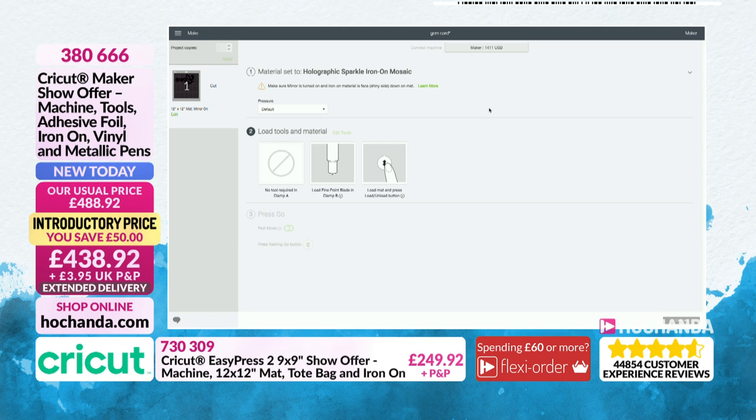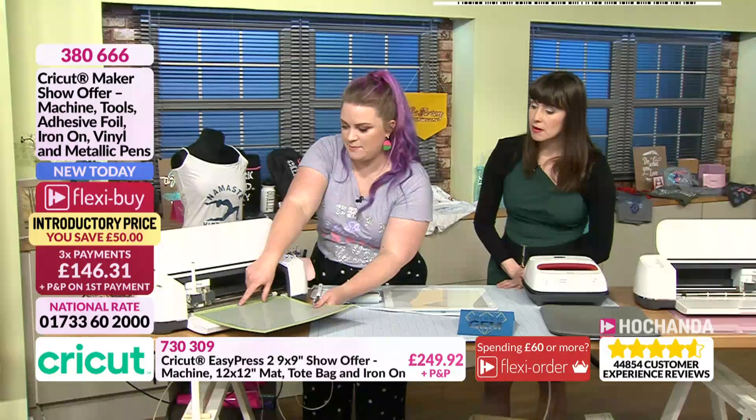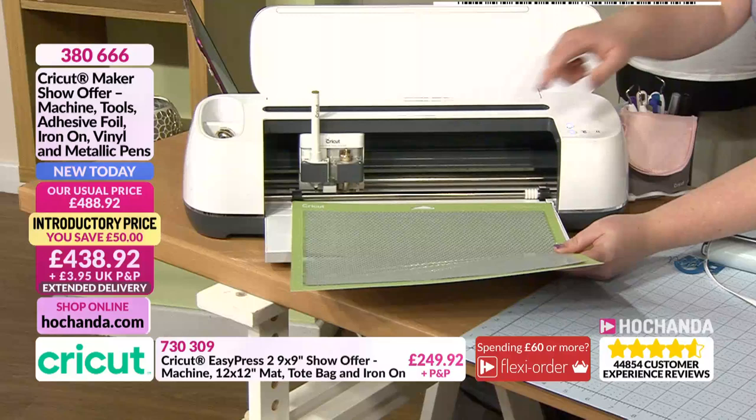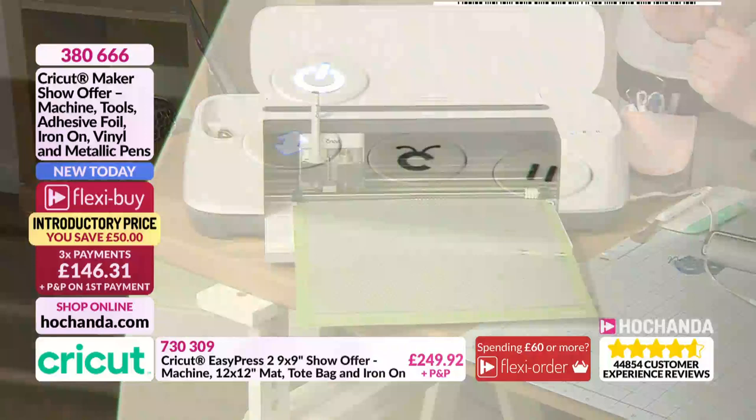Very clever. So we're now ready to load our material into the machine. How easy is it to load? So easy. We just slide the mat in here, making sure it's under these two little white markers. Is there a right and a wrong way with this mat? No, it can go both ways around. It does have an arrow at this end, but don't worry if you get it wrong. Exactly. And you'll see the arrow is flashing here. As it flashes, I'm just going to gently push and the machine will take hold of it.